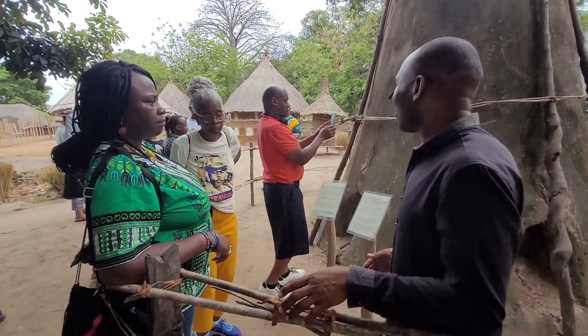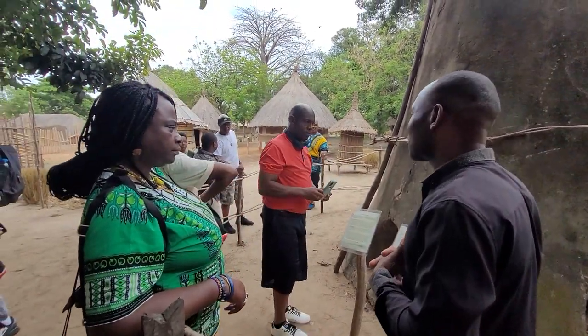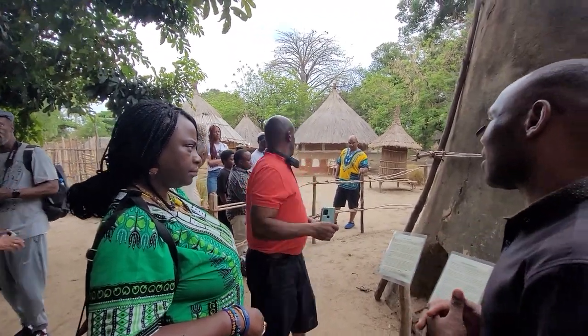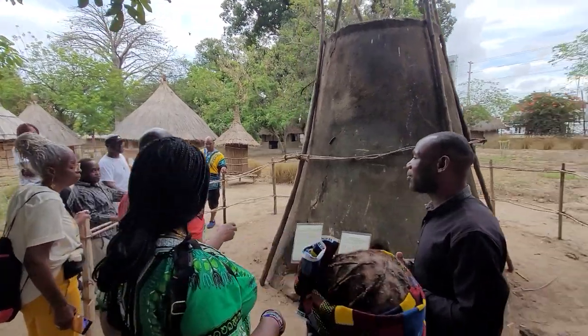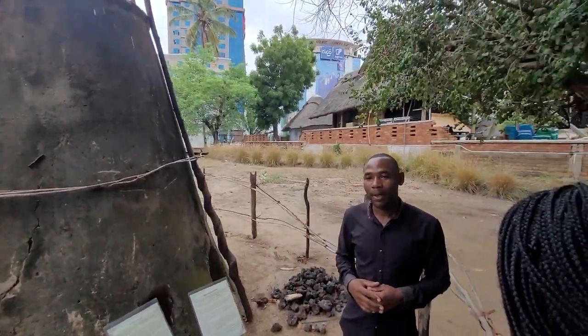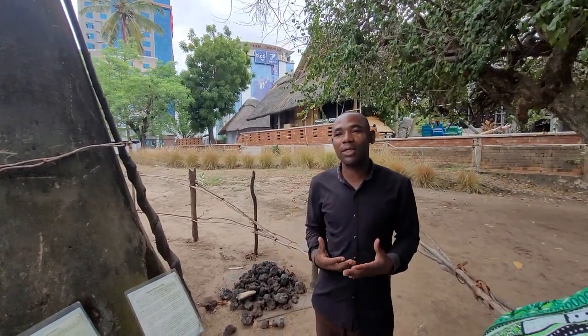Yeah. So, these are the Fipa, Bantu speaking, from Rukwa. Rukwa is in the southwest of Tanzania. And the retired Prime Minister of Tanzania, Mizengo Peter Pinda, belongs to the Fipa from Rukwa. But the Fipa have a long history of iron smelting technology. This iron smelting technology started during the 17th to 18th century, before the German industrial revolution. In Africa, the Fipa were among the societies who made tools using iron ore.